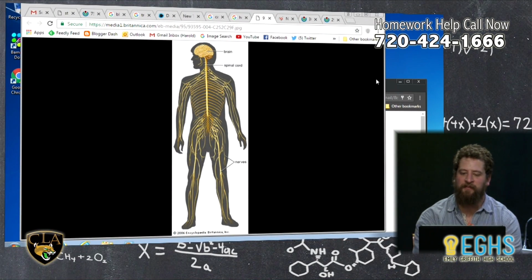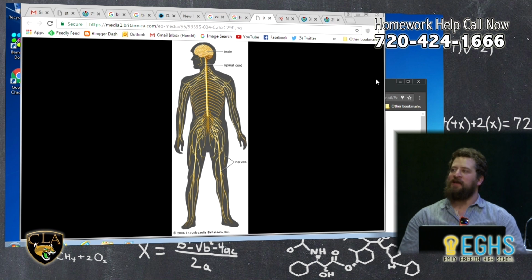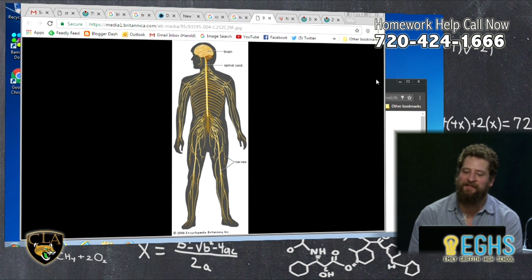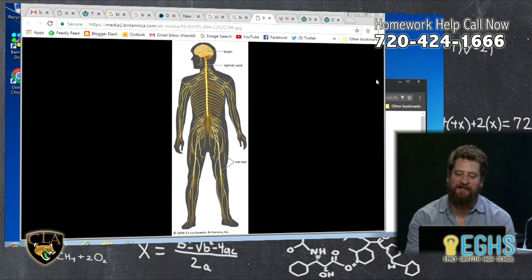So if we could just jump to my screen really quickly here. This is a simplified diagram of a human with the extent of the nervous system described by the lines here. You can see that this almost looks like a skeleton with extra pieces added onto it. That's because the major nerves of the body run completely through the body and in many cases often follow bones to get around to where they need to be.